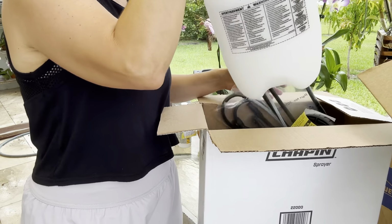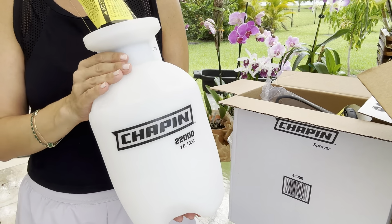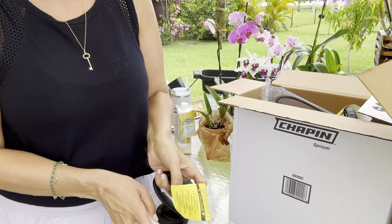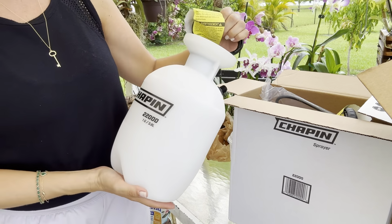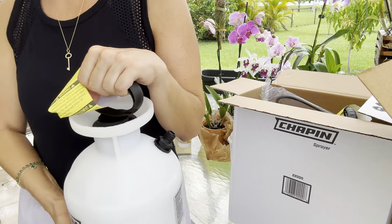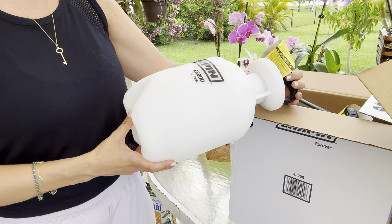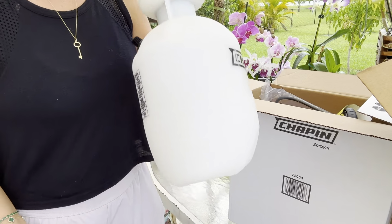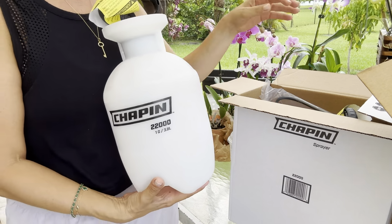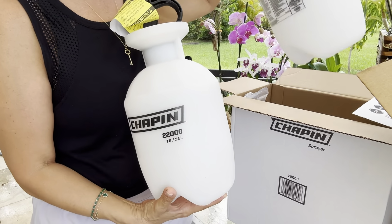They lasted longer than the Home Depot ones. These are 1 gallon, so not too heavy to carry around. Of course, when they're full, they are heavier. Are these the same size? I have to see if they're the same size. They seem smaller. Interesting. Okay, so these are the gallon ones. These are perfect to make one for fungicide, one for insecticide. 2 come in a pack for like 20 bucks.